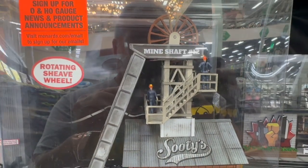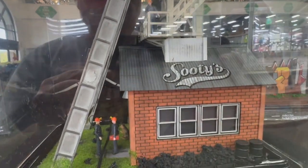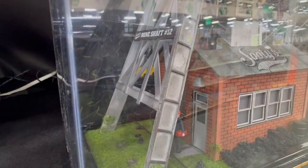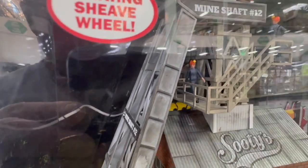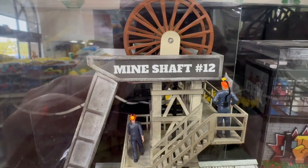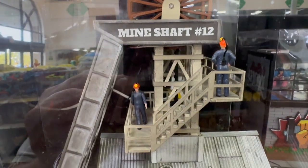As far as new things go, I've never seen Sooty's mine shaft before. It looks like they dig for coal, and the characters have the coal mining headgear on as well as the breathers attached to their belts in the back. It looks okay. It's plugged in, but I don't know if the wheel is working or not. It should be spinning according to the front of the box.